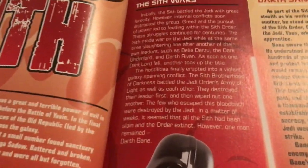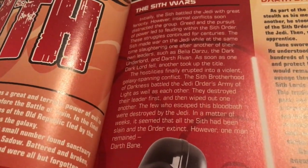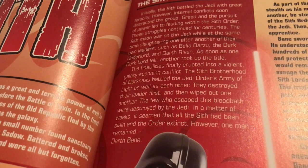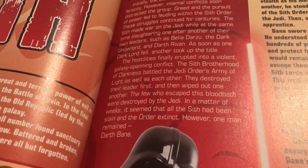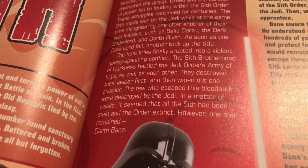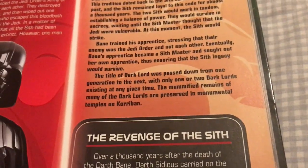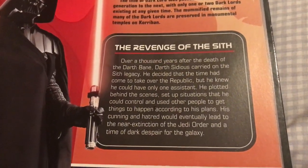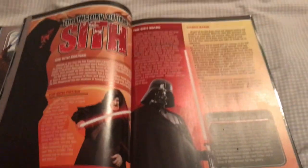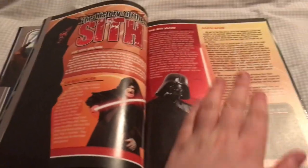And then flipping over to here, the Sith Wars. Here is Darth Bane stuff. Darth Revan, that's a more obscure one. Belia Darzu, the Brotherhood of Darkness, the Jedi Order's Army of Light. There's Bane's name drop, and a whole section of information on Darth Bane and Zannah, not by name but is referenced. And there you have it. That is a ton of EU references to Tales of the Jedi, the Bane trilogy.